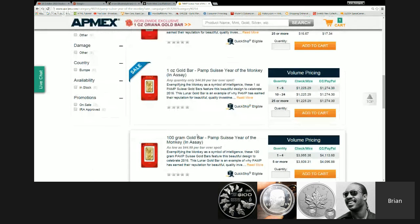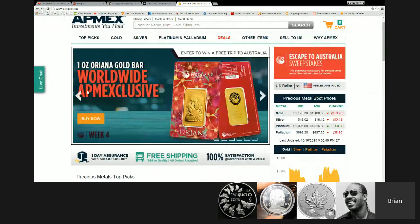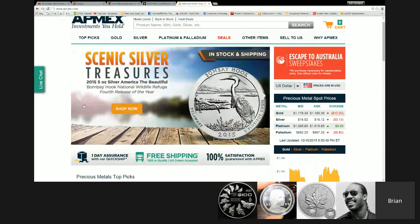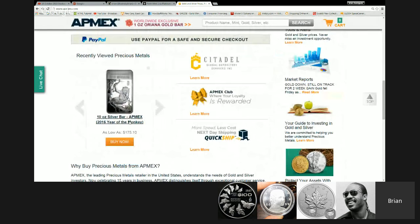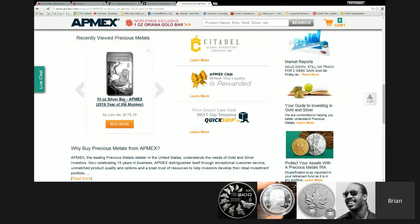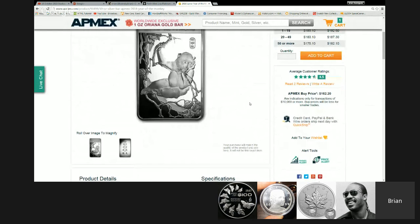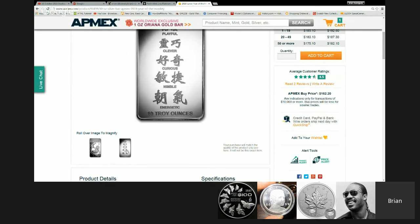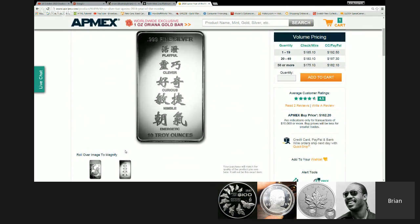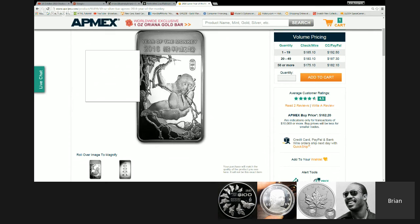They have a nice gold one for you. Yeah, that monkey looks like it's in trouble. Bombay hook. Oh wait, the Apmex monkey looks like it's depressed. It's like, screw this. Now that monkey looks psychotic, not depressed. No, the other one looks psychotic, brother. That one looks like it's on Quaaludes or something. No, this monkey looks like it got screwed over and it's trying to figure out who screwed him.